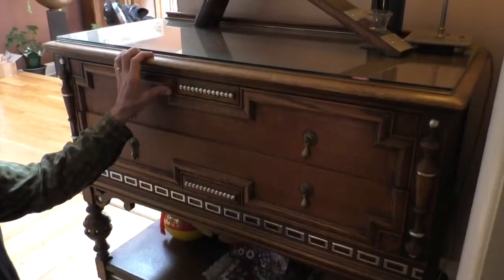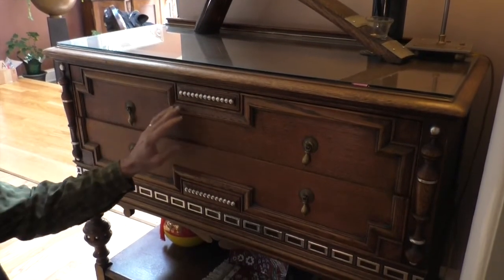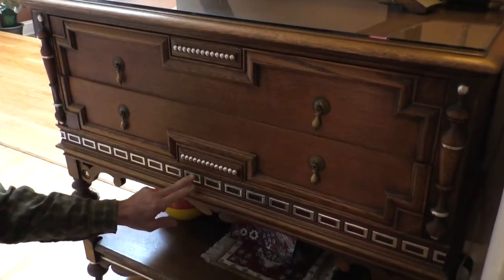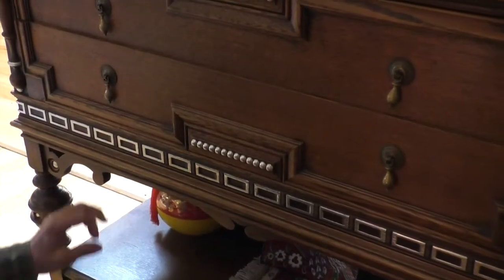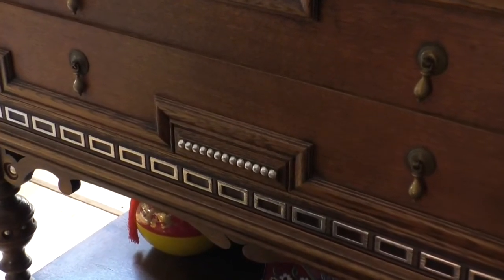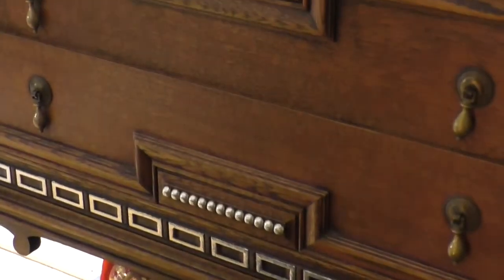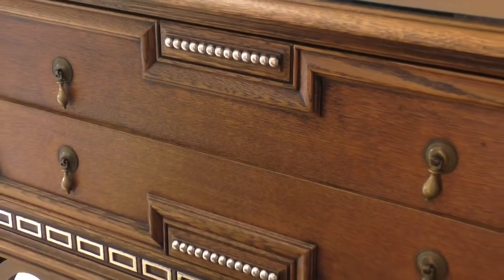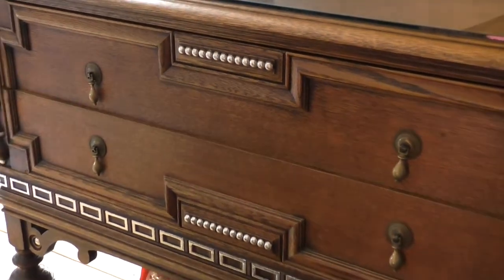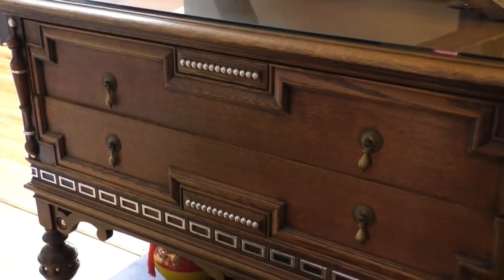So this piece of furniture here, the sideboard, I picked out all the details of it with palladium leaf. I think it picked out just the right amount without doing too much to it. That was another fun project. We've done some chairs. Pretty much anything that needs to be done, we can do it.